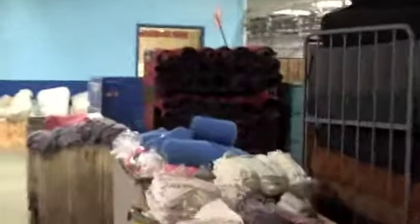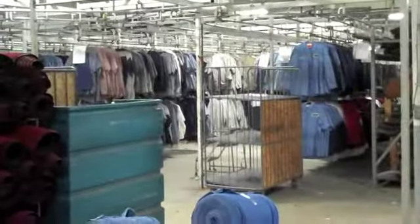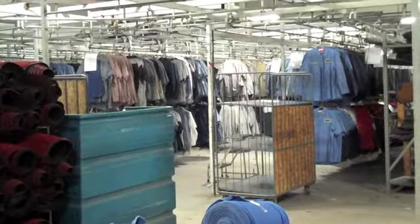The trucks back up to the rail system right here, and then the garments come out on these trolleys, and we load the garments in the back of the trucks, and then we pull them out this door and take them back to our parking area.